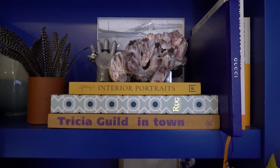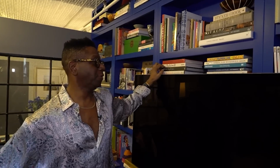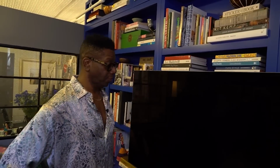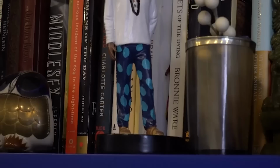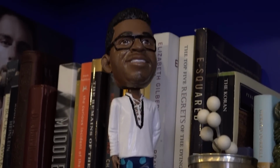More books. I'm obsessed with Lee Raswell, so I have a couple of Lee Raswell books. This is like my favorite gift ever. Kevin got me this for my birthday last year, a bobblehead of me. And I opened it and I was like, oh my God, I don't think I've ever had a better gift. It was just hilarious. It's probably my favorite thing. I know I say that a lot.